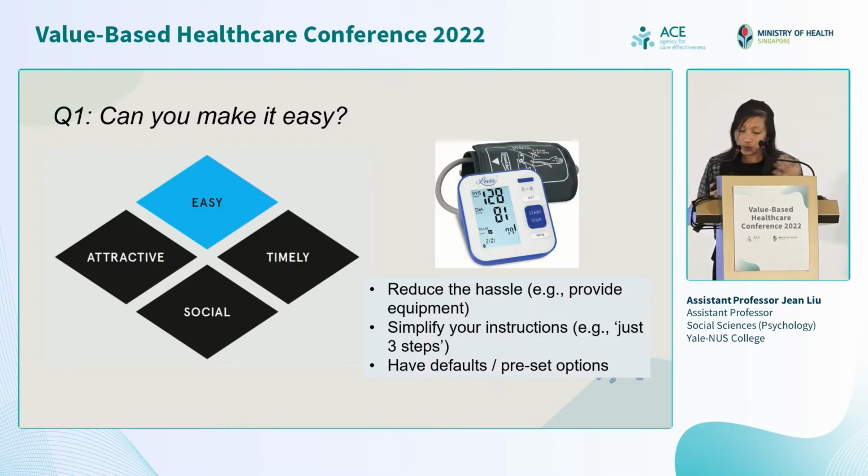So make it easy. There are a couple of ways you can make it easy. Number 1, you can try to reduce the hassle. So for example, along with telling your patients to monitor their vital signs, can you also provide them the equipment to do so? So that they won't say, oh, now I have to go out and buy one and it's so troublesome. The second thing you can do to make it easy is to simplify your instructions. For example, if you can just narrow it down to just 3 simple steps, they're much more likely to take up this behavior. Finally, a common strategy that is used to make things easier is to have defaults or preset options. It doesn't really apply to monitoring vital signs, but in any other behavior that you're trying to encourage, if there's a way to set a default or preset options, that again makes things easier for your patients.